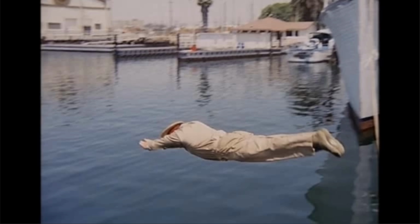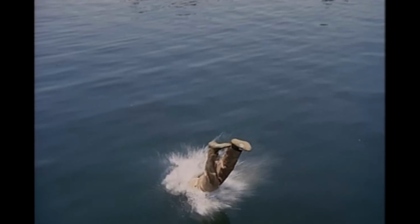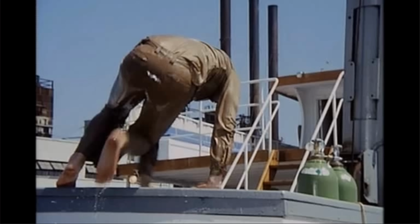In the episode Act of Piracy, Steve Austin jumps into the water, clearly wearing green socks. But in the water, it appears he's wearing flippers. Now, where in the world did he get those? But then when he gets out of the water, he's completely barefoot. Okay, he could have taken his socks off in the water. I get that, but still.